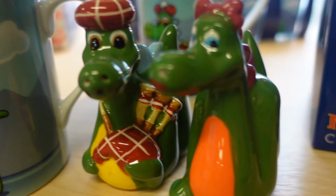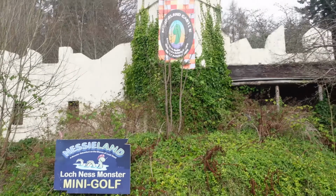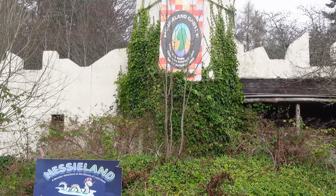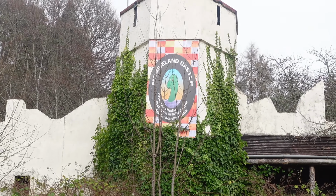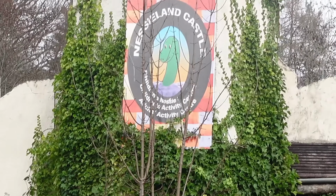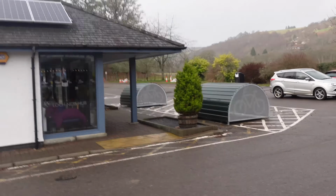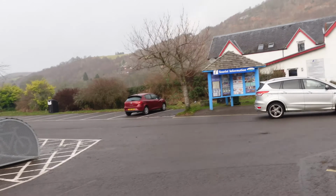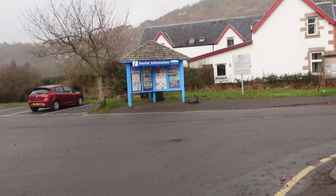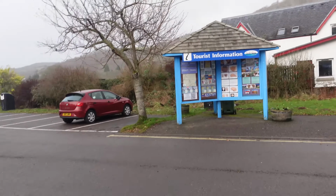Nessie and Lossie. Models of the Loch Ness Monster, enticing Nessie Cave and the Nessieland Adventure Playground, which will delight younger visitors. Yeah, not for all of us. Nessie! In the park. So we're at the Drumnadrochit, which I pronounced wrong. Drumnadrochit! And this is the tourist information for you guys that want to know a little bit more about the area.